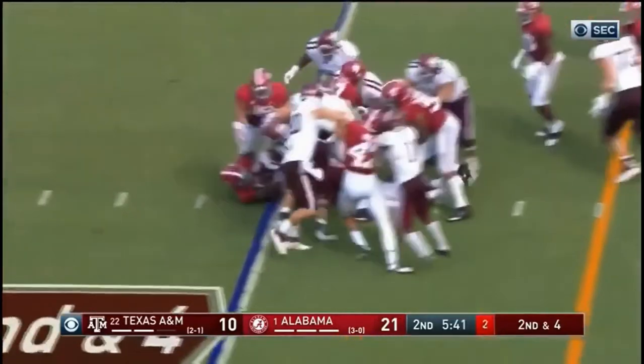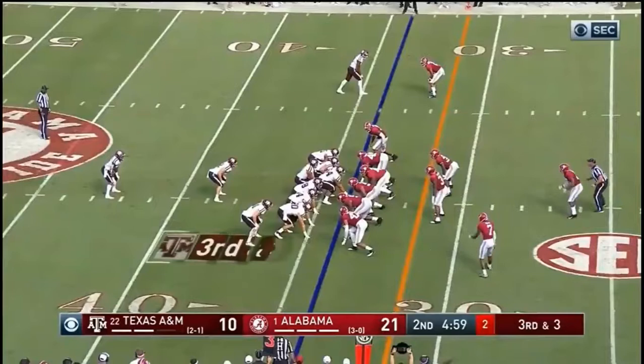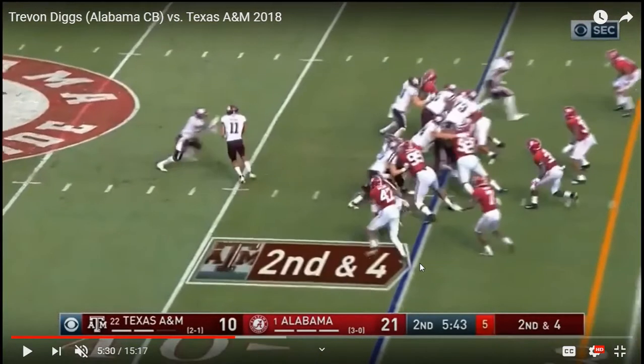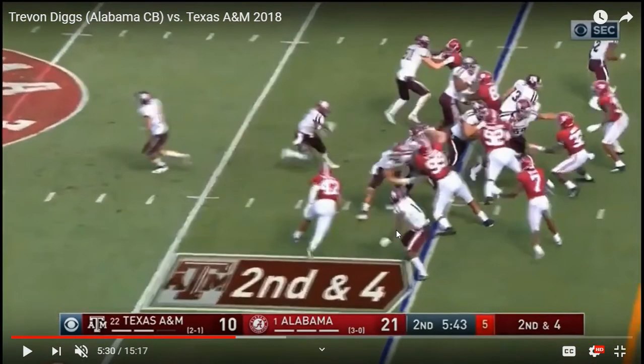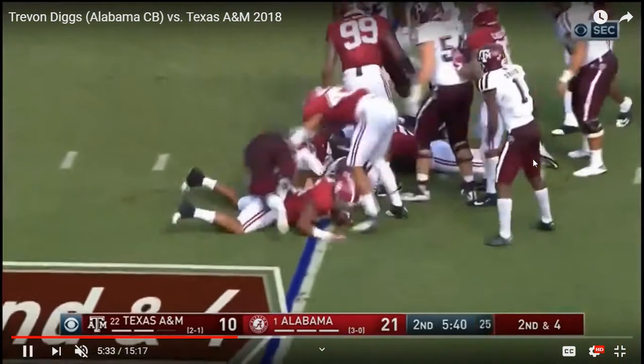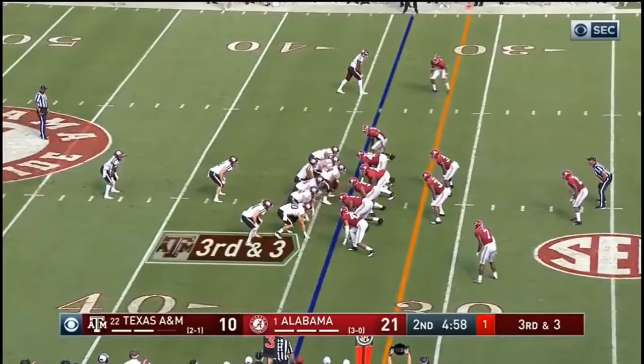Nice gap fit. Okay. I like how he's able to take this gap here. Ends up right here in between 99 and 42. I think he transitions, he slides over when 32 does, and takes that gap and helps bring around the tackle. Real nice run fit from him. Good gap discipline.